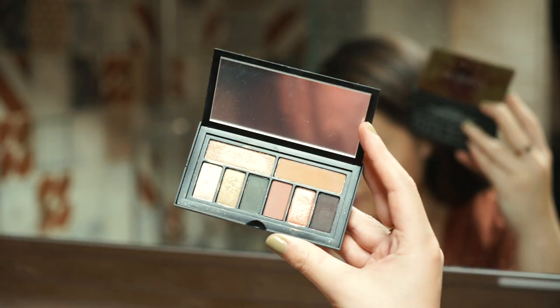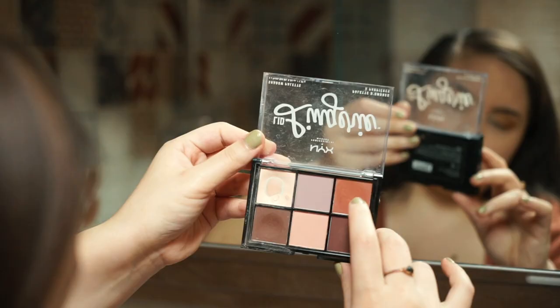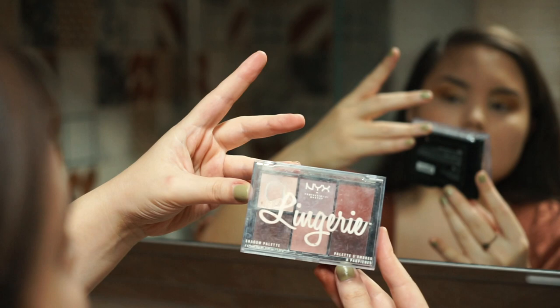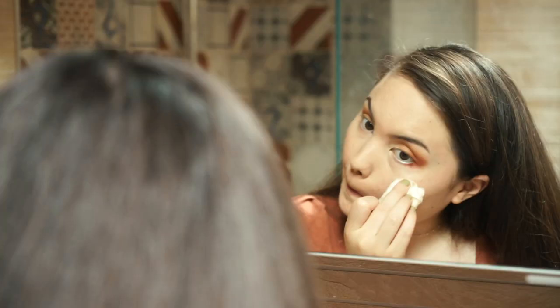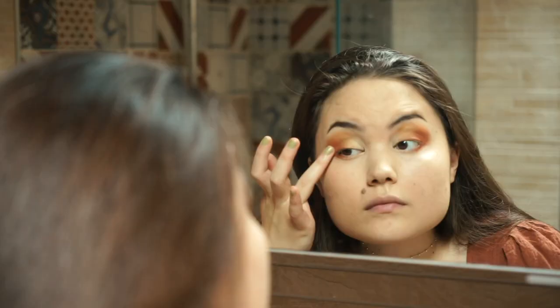I think I'm gonna use this eyeshadow palette from Smashbox. I'm also using this rust color from this other NYX palette. I don't know how I feel about this. You know what it kind of reminds me of? Hayley Williams' hairstyle in Misery Business. Like, it's exactly the same colors. Also, look at the sweat on my nose. It's like 26 degrees and I'm dying.